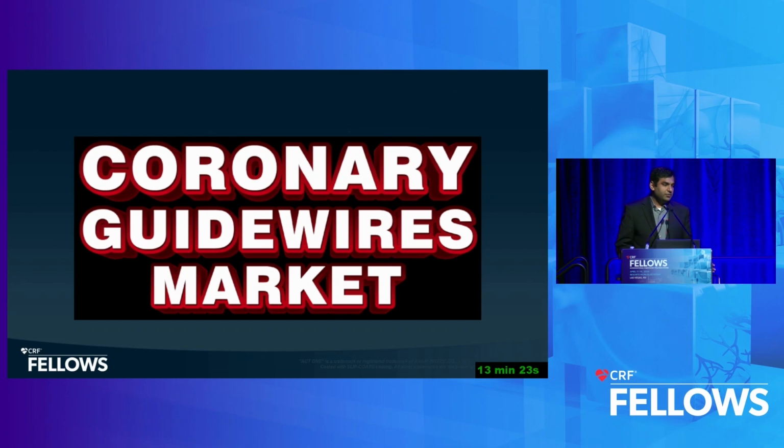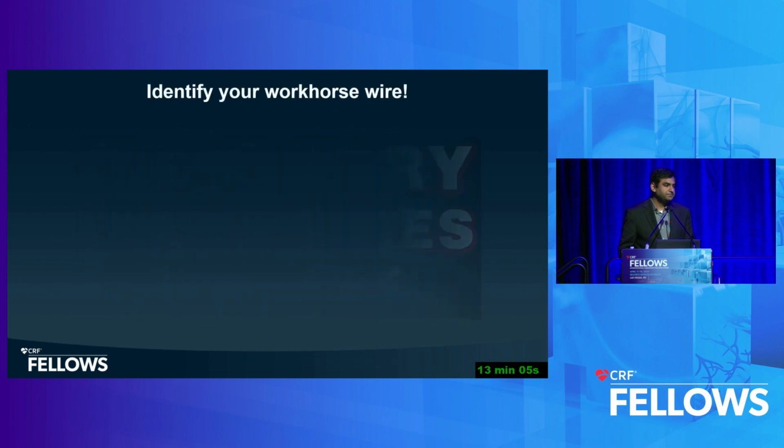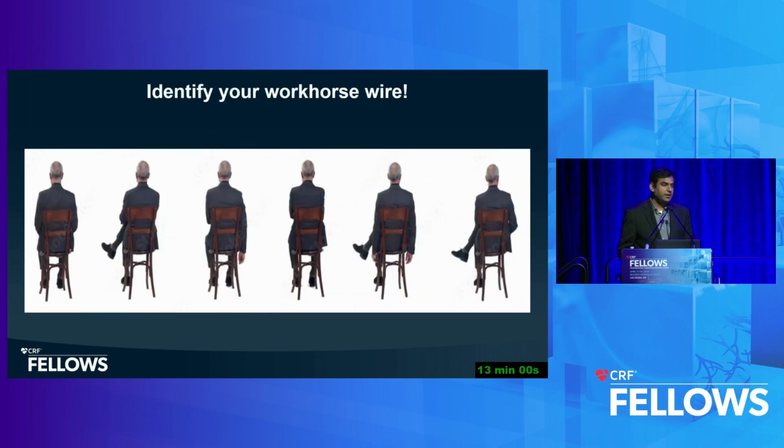Okay, as Dr. Parikh mentioned, there are gazillions of wires and it is very difficult to comprehend each and every wire. So what you need to know is maybe a couple of guide wires, and then when you start practice, you can actually choose your own wire. So identify your workhorse wire.